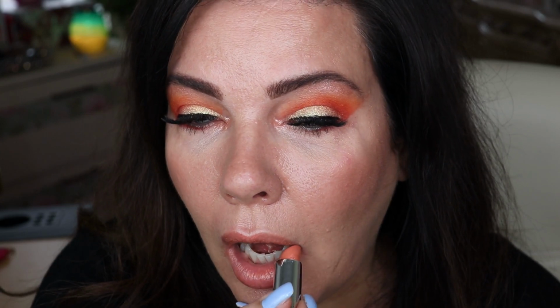So for my lipstick, I decided to go with this peachy color. It's called Sansa Stark from Urban Decay. It's such a pretty color. Just a very nice peachy color. And there we have it, the finished look.